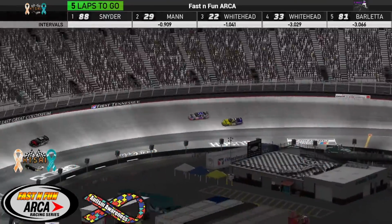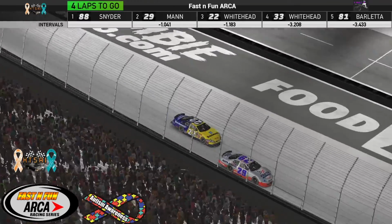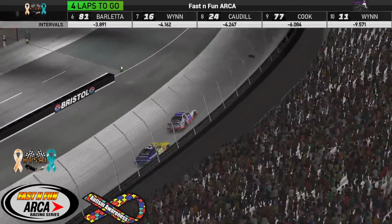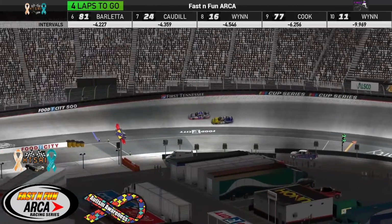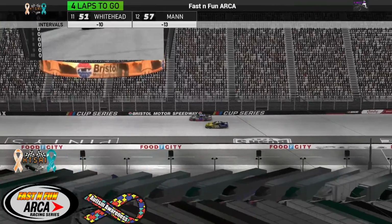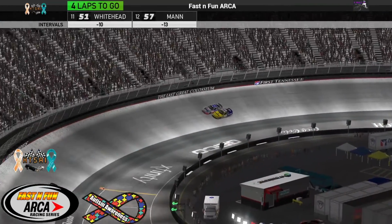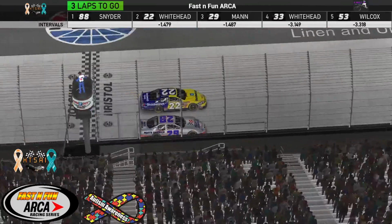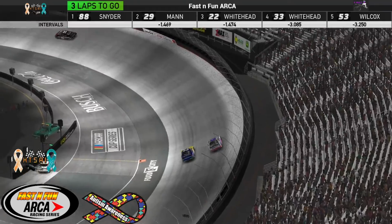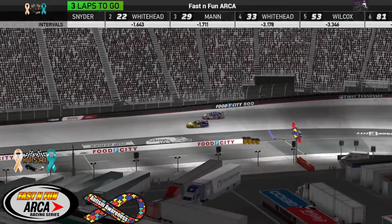Brock Whitehead has caught up and is trying to do something with William Mann Jr. See if he can get by. He cuts down low off of turn 2. Has a run down into the back straightaway. Into turn 3. They almost touched. That was so close. You couldn't have fit a piece of paper between them off of turn 2. And here we go again.